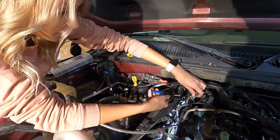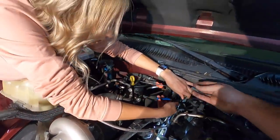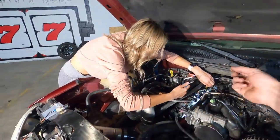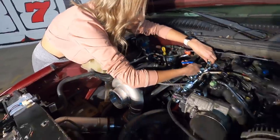Just cut, see where I cut this one? Just leave a little bit on here, that's all. Hey, these do have a different color wire. Well, you have to cut it before you strip it. What do I cut it with? The backside, the deep part. That's the cutting part.